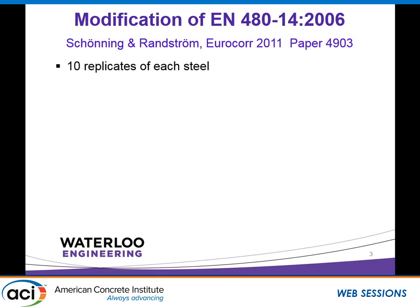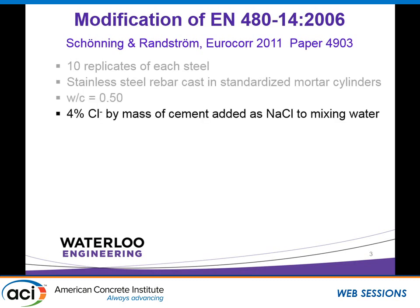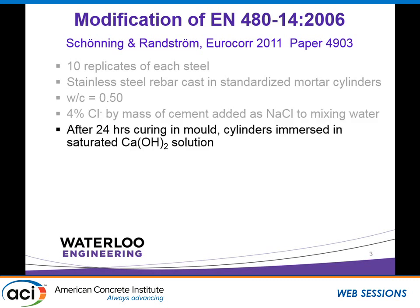So this is one of the tests. What Schoening and Ramstrom suggested was we do 10 replicates of each steel, not always practical, that the stainless steel be cast into what they call a standardized mortar cylinder. It's the standardized mortar, not the standardized cylinder, which is a European mortar standard, with a water to cement ratio of 0.5, and they add 4% chloride by mass of cement as sodium chloride to the mixing water, so it's admixed in the original concrete.